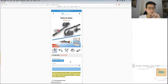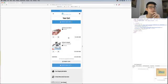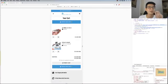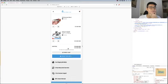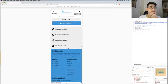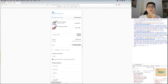Okay, let me see add to cart. For add to cart, let's go to this page. Everything is blue in color. You have the free bonus. This is a good upsell app. You already have this one. Secure checkout. Okay, perfect.